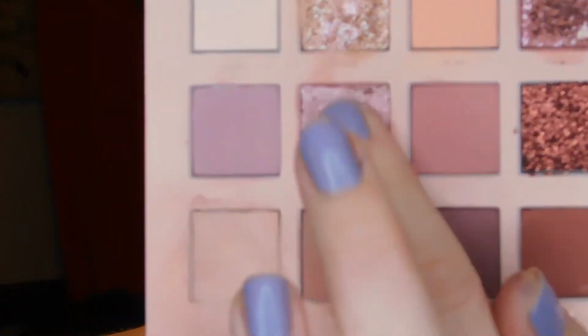And I did take my Storybook Cosmetics brush in the shade Daydream for my inner corner highlight.